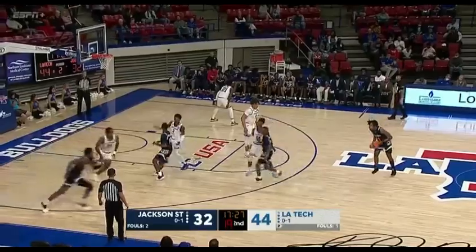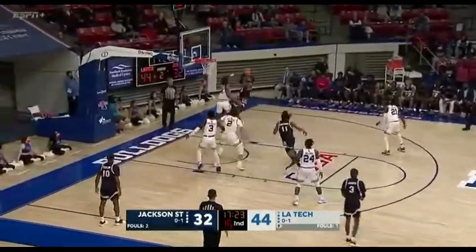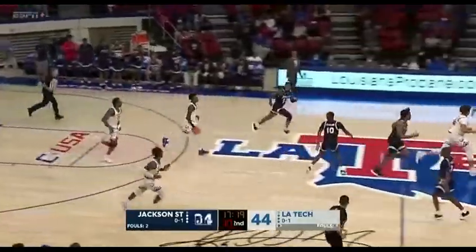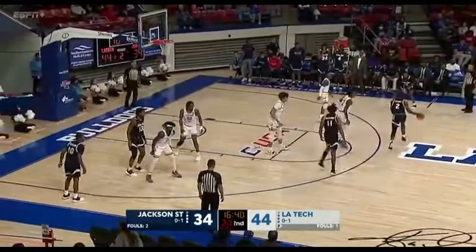Again, it's great to feel this atmosphere, have the hoop troop behind us. Love this place. Well done by Williams. 44-34, Bulldogs lead.